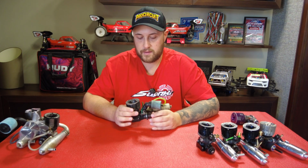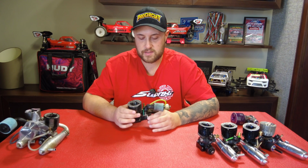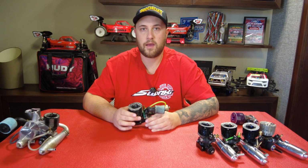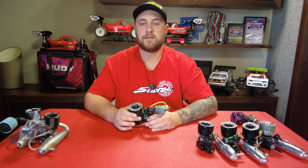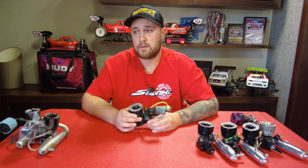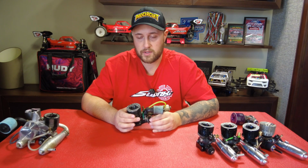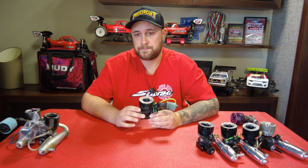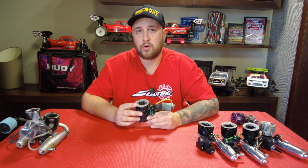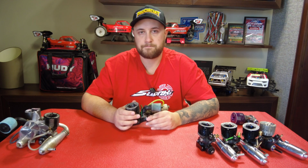The other thing that makes me not use this engine as a practice or in a truggy is the fuel mileage. I think it's not very good with fuel. I cannot go over 7 minutes 30 seconds. Maybe this is because of the truck, maybe because of my driving style, because I'm a bit more aggressive on the gas. But for example, a famous Italian truck in Padova, I cannot go over 7 minutes 20 seconds with this engine.